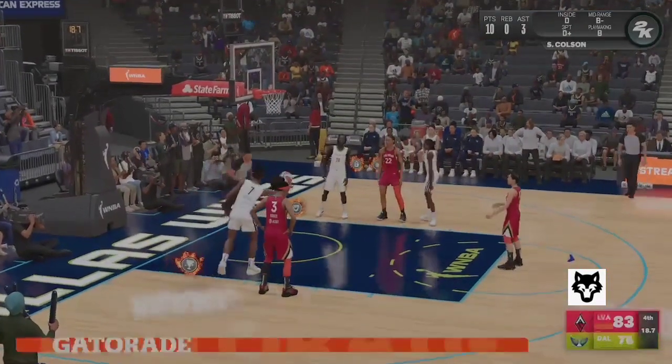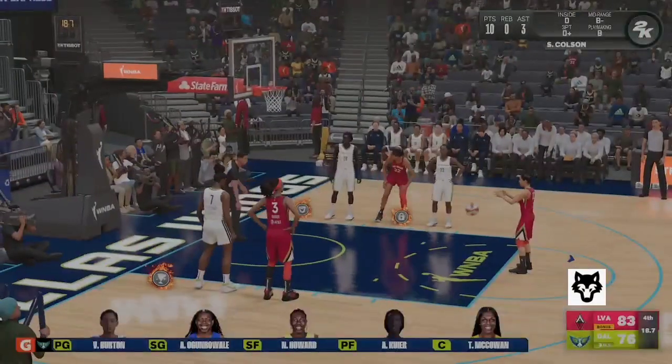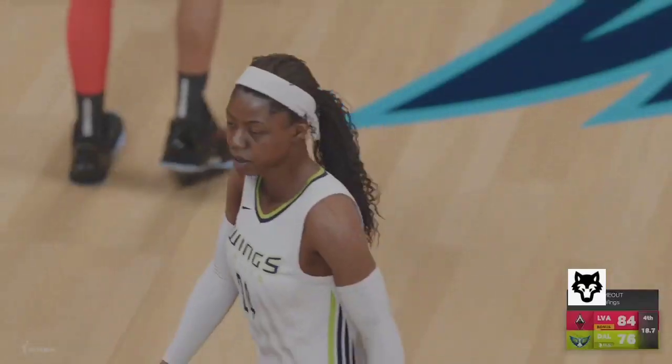He gets the first, and that makes it a 7-point lead. The first overall pick in 2017, there was a ton of hype around Kelsey Plum. She's the all-time career and single-season leader in points in college history. Time called here. The Wings decide to talk it over.